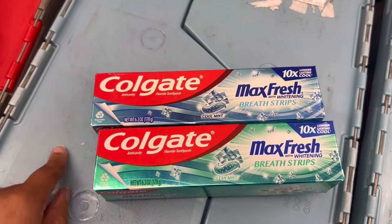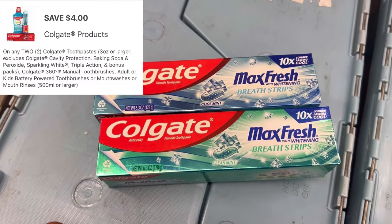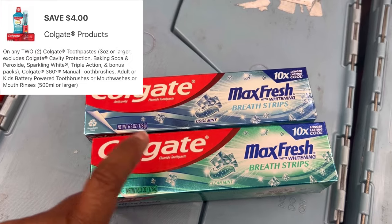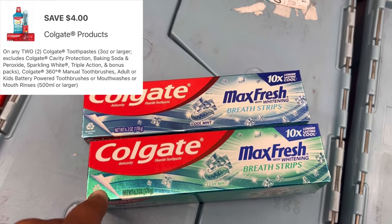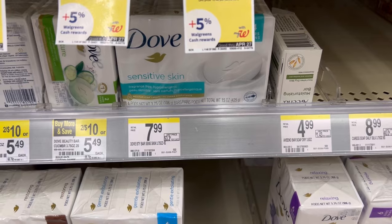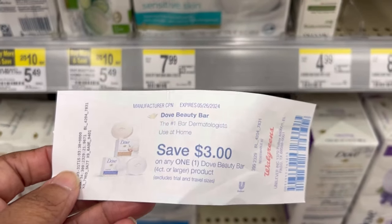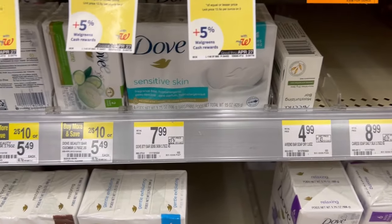These are the last two $4.50 toothpaste. I'm hoping that the coupon will attach. Sometimes we know how the coupons have to be all the same scent, but I'm gonna give it a try. $9 for this, subtracting that digital, paying $5 out of pocket, getting back a $4 registry reward. I'm gonna throw in the four bar for $7.99 of the Dove, using this paper coupon for $3. That'll leave me to pay $4.99 out of pocket. Yeah, don't get back anything, but I need a filler item.